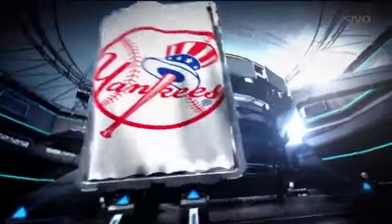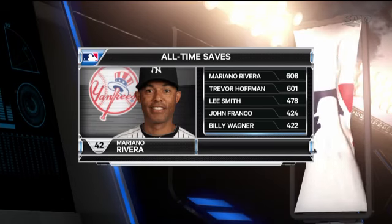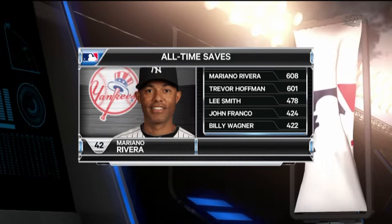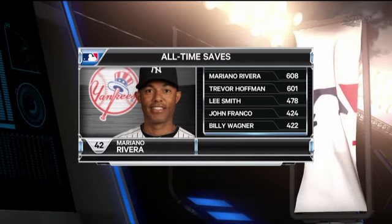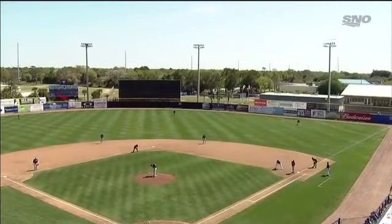Well, and just take a look at the all-time saves. Rivera at 608 with this season to come. Hoffman, Lee Smith, John Franco, and Billy Wagner. 43 years of age, Mariano Rivera. And that's not even counting all the postseason records and World Series records that he's held as a reliever.